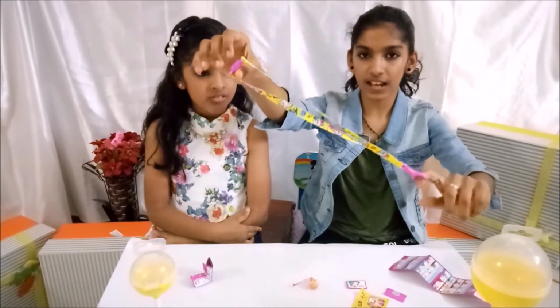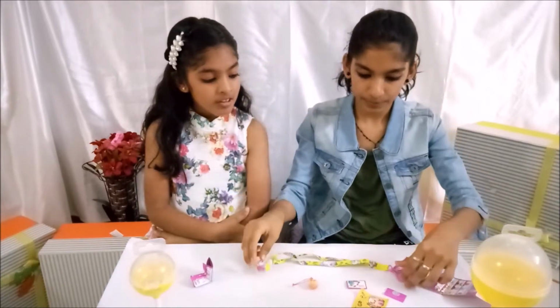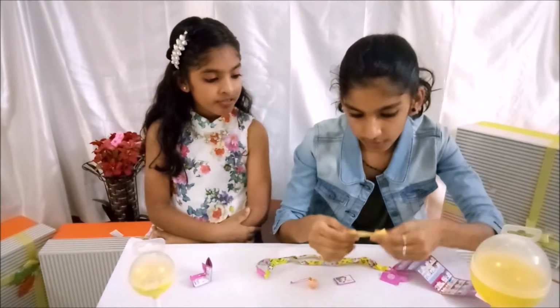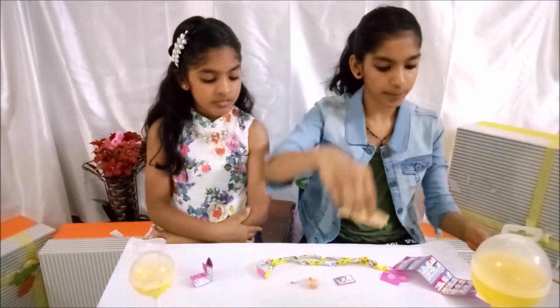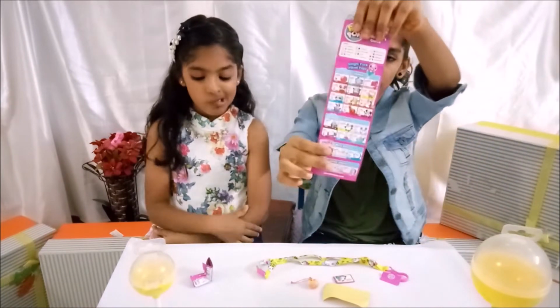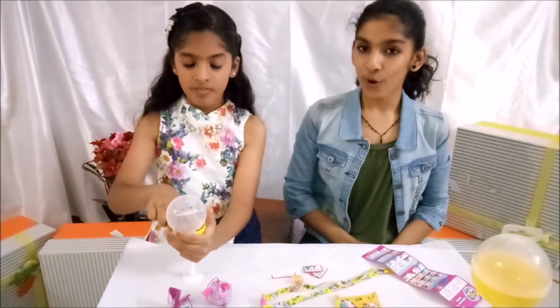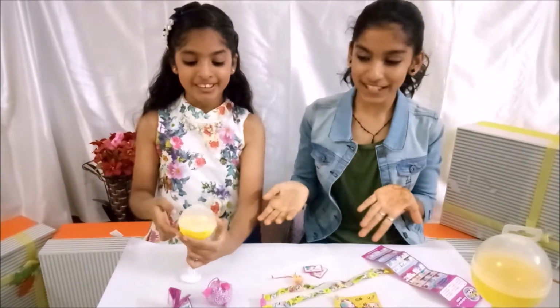So this is an ID chain and I got two secret messages, a sticker and a collector's guide. So let's look at our secret messages.